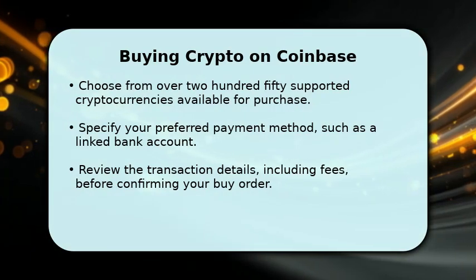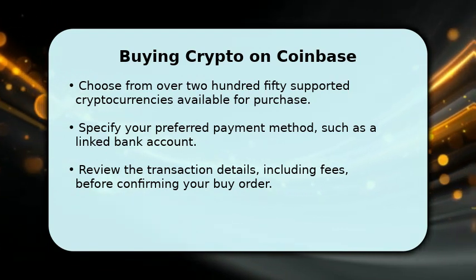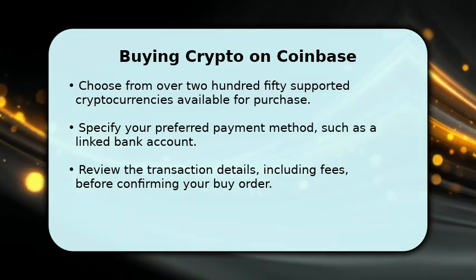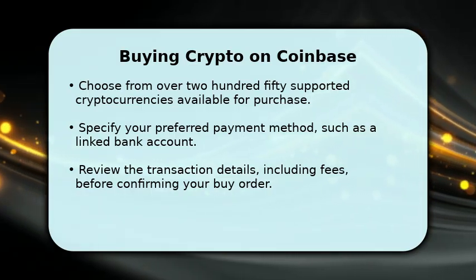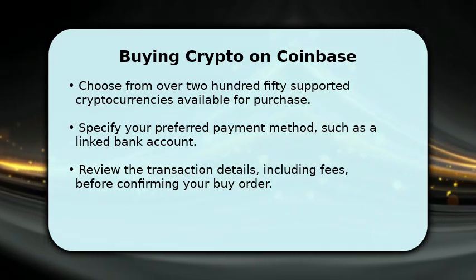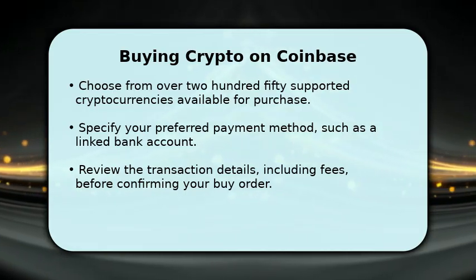Buying cryptocurrency on Coinbase is straightforward. You can choose from over 250 supported cryptocurrencies. Simply select the asset you wish to acquire, then specify your preferred payment method, like a linked bank account or debit card. Always review the transaction details, including any associated fees, before confirming your buy order. Your new crypto will then appear in your portfolio almost instantly, ready for you to manage.